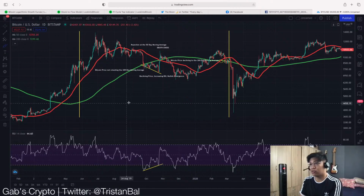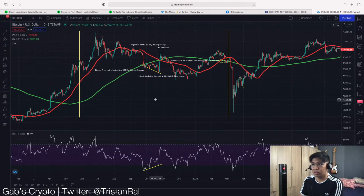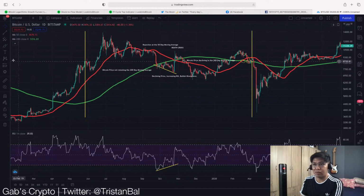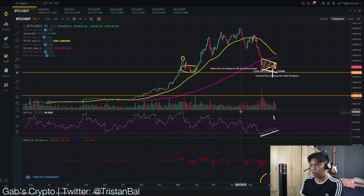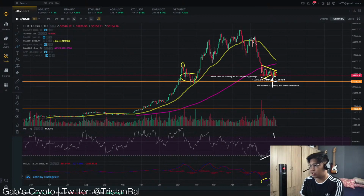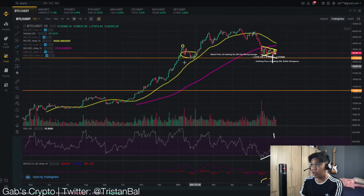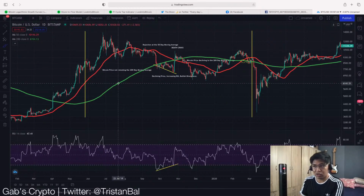So let's try to look first at this death cross. So in this death cross, nagkaroon tayo ng massive pump to the upside. Makikita mo na hindi natin niretest yung 200-day moving average for a long time. And that was also the same thing with what happened to our latest price action. Hindi natin na-retest yung 200-day moving average for a very long time. So, yun yung ating first sign na fina-follow dito.